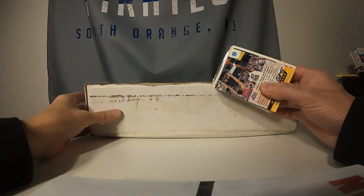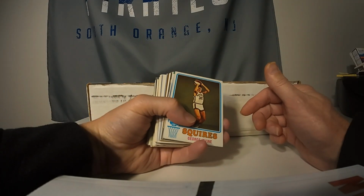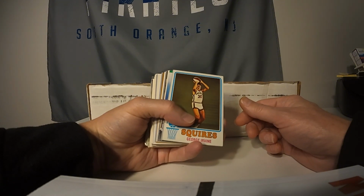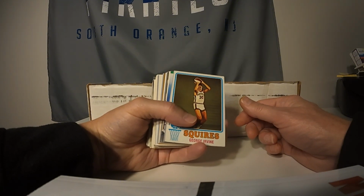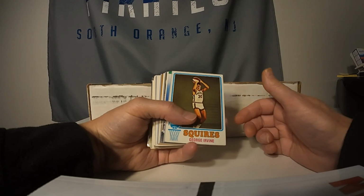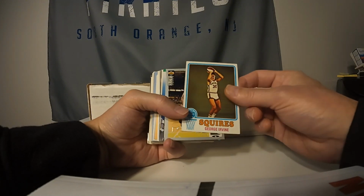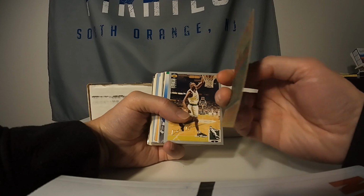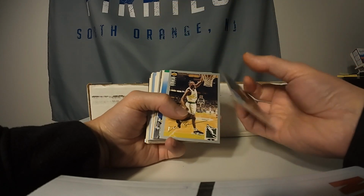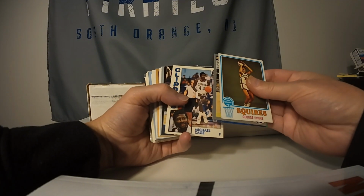So, as I said earlier, I did go through all these earlier. I would say about a third is the junk wax era, late 80s, early 90s. And then we've got about another third of late 90s, early 2000s. And then the last third would be, of course, modern basketball. So, let's get to it. I got this George Irvine. I don't know why, but 1974 George Irvine Topps. Interesting. Got a silver signature D Brown, gold signature for Danielle. Some archives.